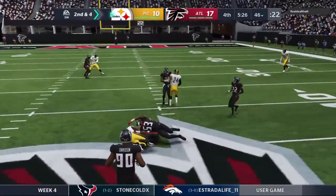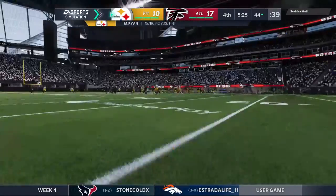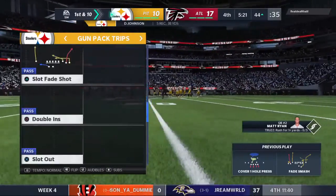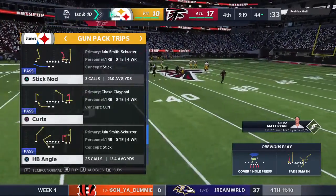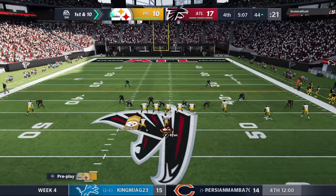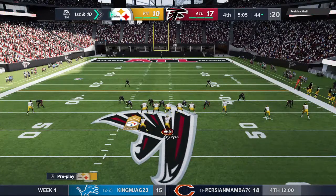Now a man open down the middle of the field. And that's going to be good for another first down as the tackle's made at the Falcons' 44-yard line. Back-to-back receptions for him, and it's another first down. The drive continues as they search for a tying touchdown. Here's 1st and 10.